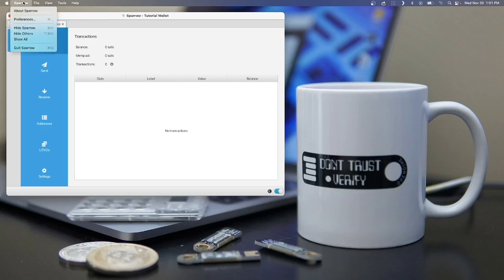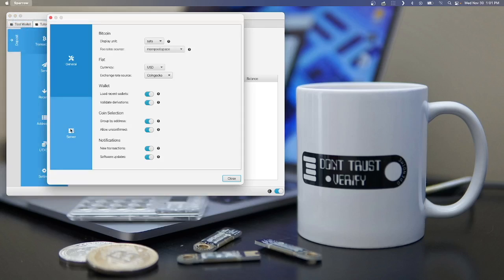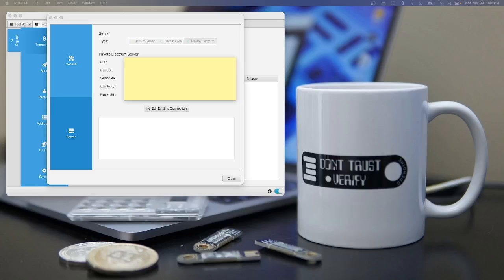But you're going to go to Sparrow and find Preferences, depending on if you're on Mac or Windows. On Mac, you just click on the Sparrow menu and hit Preferences. In Windows, it'll be under File. You're going to go to Preferences, and then you're going to go to Server. I've covered up the information here as it is sensitive, but they give you room to put in a URL, and though it's hidden, a port number.